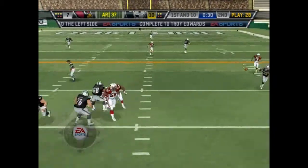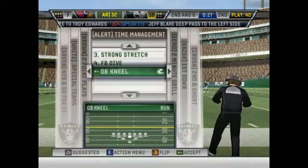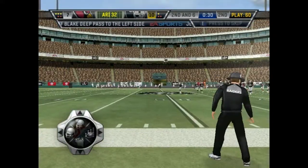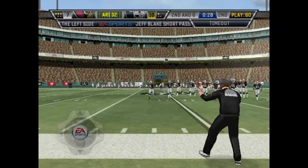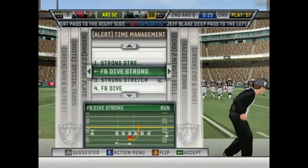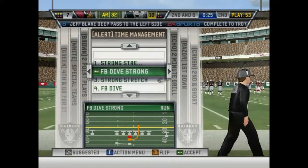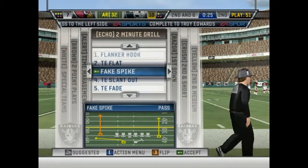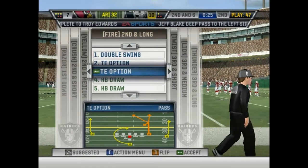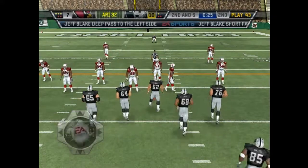32 seconds down. Blake back to pass. It's caught. Under pressure, but he did get it. Price on the reception. Gain of 4 on the play. Let's run this one here. The offense calls a timeout. We just want to say this has been a great first half as the Raiders find themselves with the situation to try to score to go up by 10 at the half.